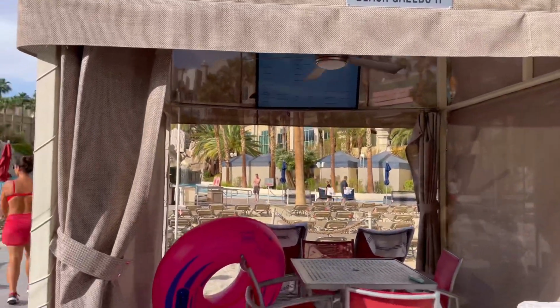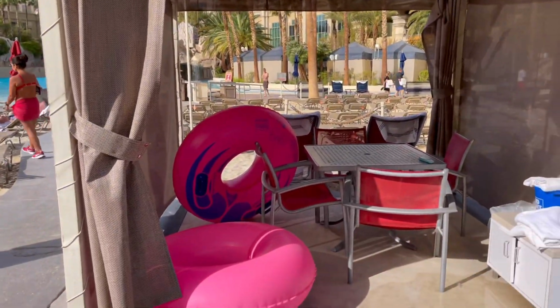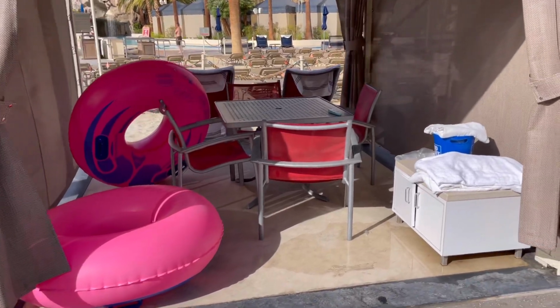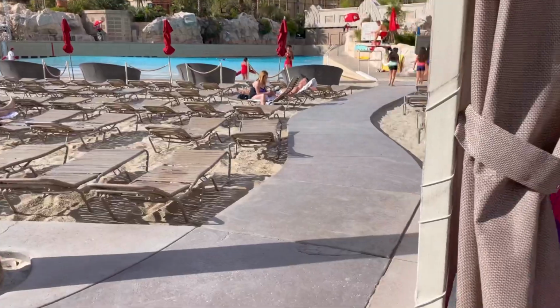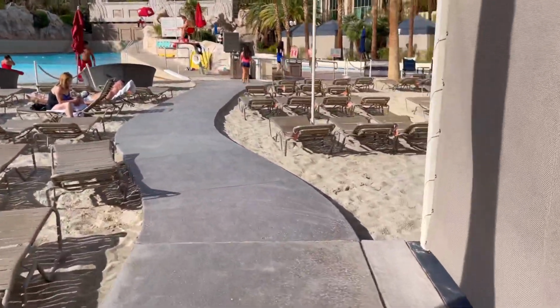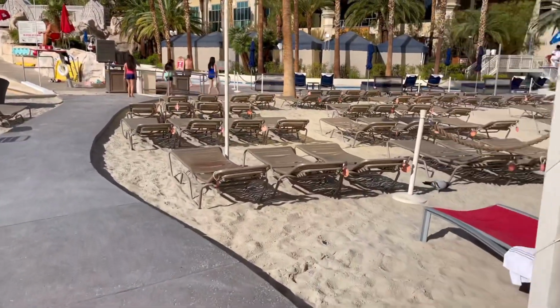These also come with 2 floats for the lazy river. You can bring your own floats. They have air that you could pump your own floats up, or they also have floats for rent, but it's just a nice perk that they do come with the gazebo.